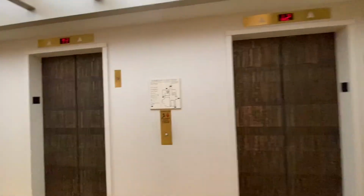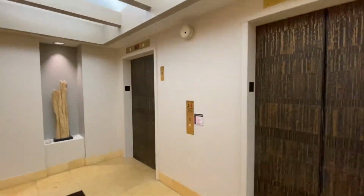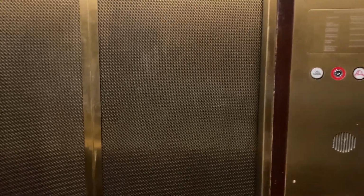Now I'm going to take you up to the 4th floor where our rooms are at, so that you can see how this theme continues throughout this entire hotel. It's just so well done.